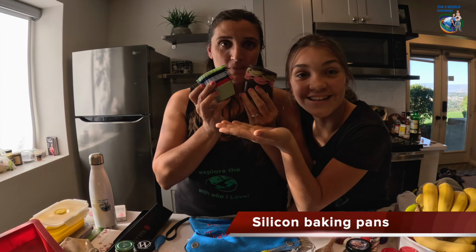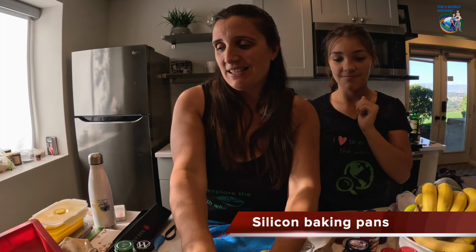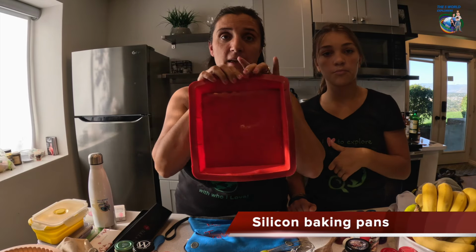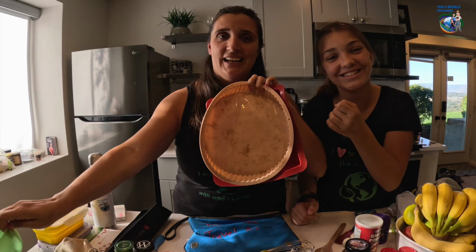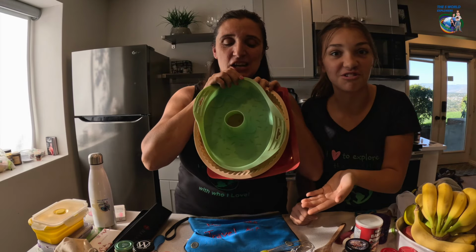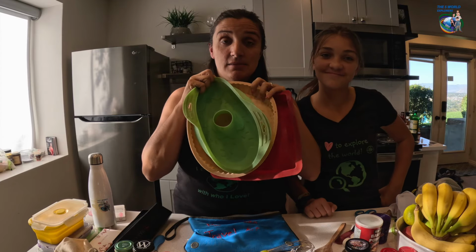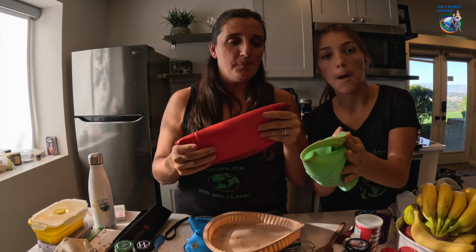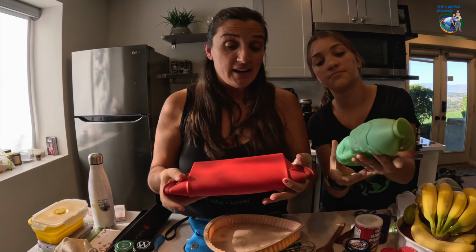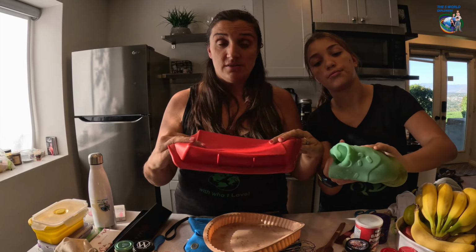We're not done yet because we also have to share when we bake. We need something to bake. So we have our little silicone containers. Cupcake tins. These are cupcakes, and then we have these for baking cakes. This is a square. This is a pie. And this is a giant donut. So what's cool about these is that they fold, or you can just bend them, and they fit, and they're very light, and they fit perfectly on the top of our suitcases.